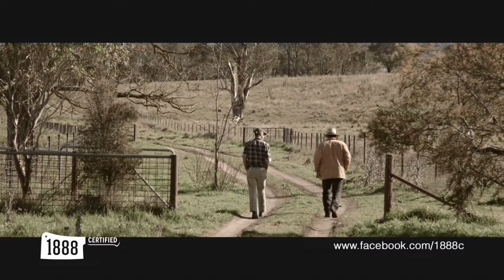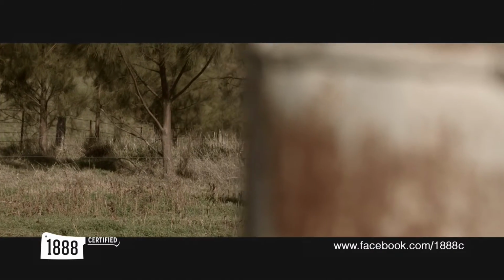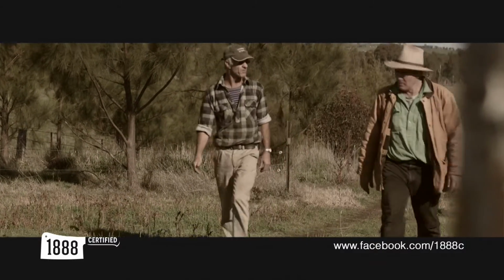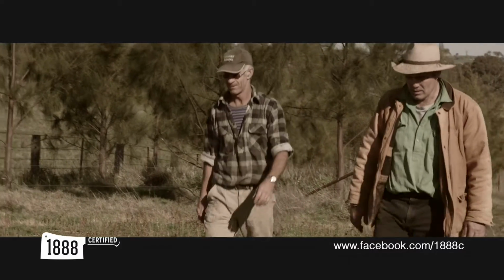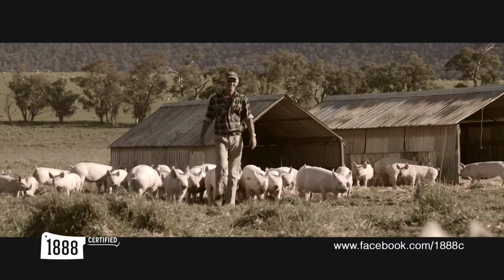We use low-stress stock handling techniques, which basically involve working with the instinct of the animal as a herding animal. You put yourself in a situation where the animal is not feeling threatened by your presence, because you're really a predator. So it's working with those instincts of the animals to move them in such a way that gets them where you want them to go, but not stressing them too much.